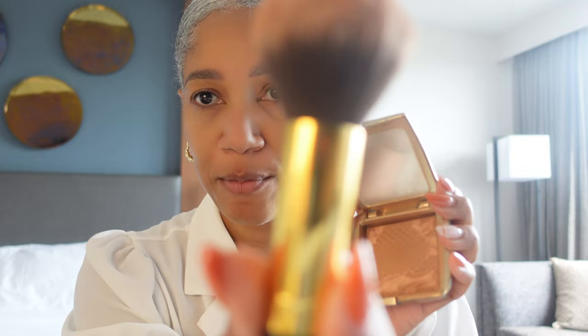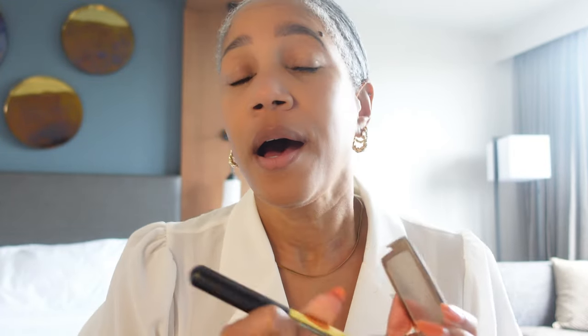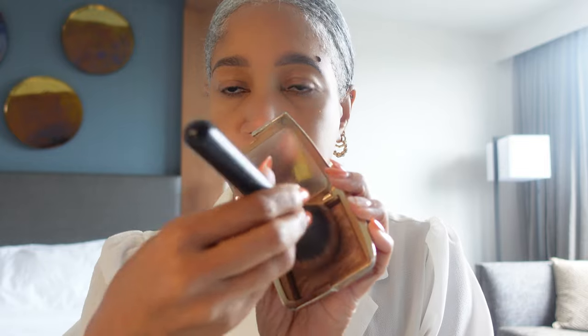And I'll just use this type of brush. I don't know what this type of brush is called. I'm not a makeup girl, so... And I don't even know what brand this is. It's so old. But I'll just dip, kind of pat that like that. I don't even knock off any extra. And I just smile so that I can see my little cheeks. And I'll apply it and go up.